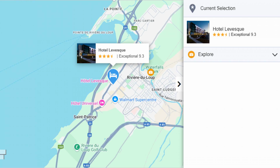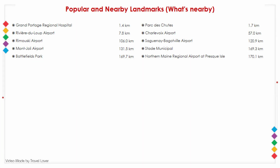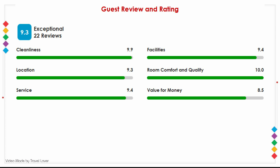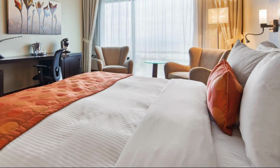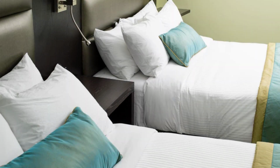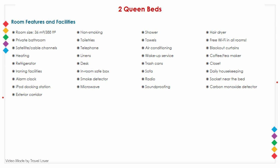As you can see on the screen, the hotel location and nearby attractions and landmarks are also provided here. To see more than 100 reviews of this hotel, you can go to agoda.com. Its review rating is 9.3, which is exceptional.